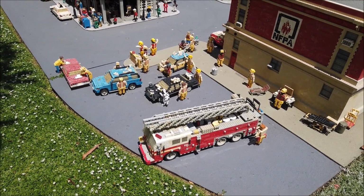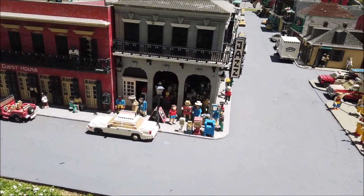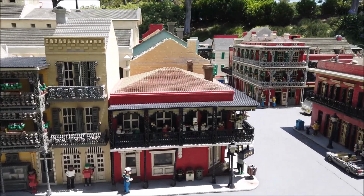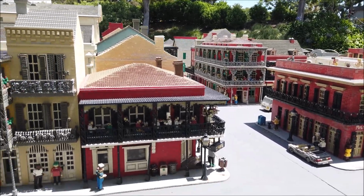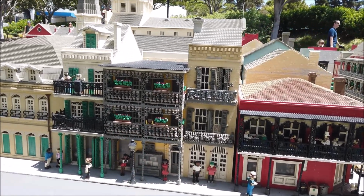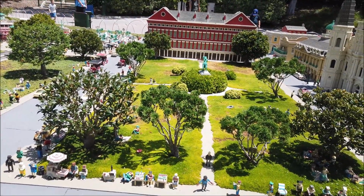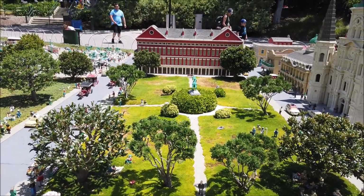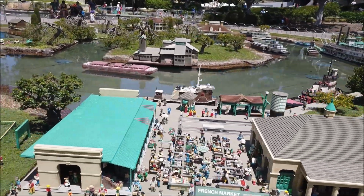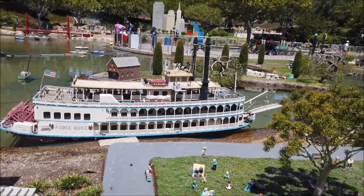Some of these haven't aged too well though. A lot of discoloration. Look at all the people inside there. It might be hard to tell with the shade, but there's like a lot of people in there. And even back there, just people everywhere. So much detail went into making this. Look at the railing. That is pretty incredible. I just love how they incorporate these real trees with their Lego facades. That is a fantastic riverboat.